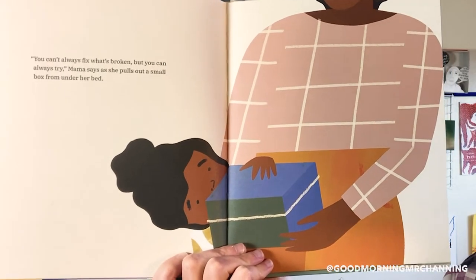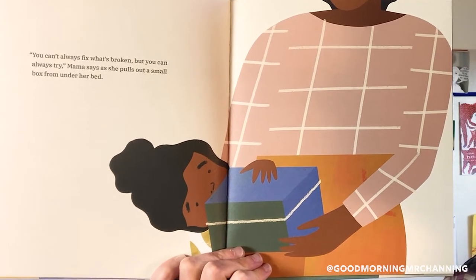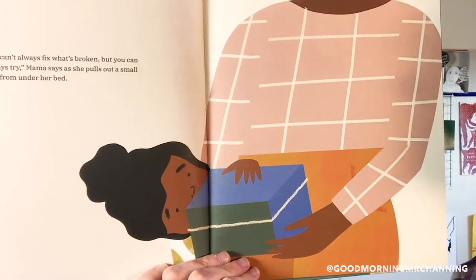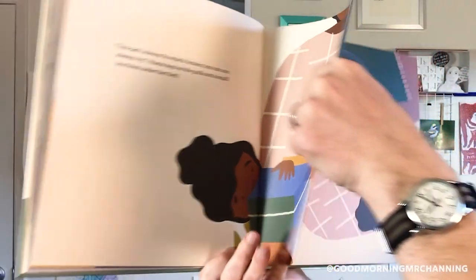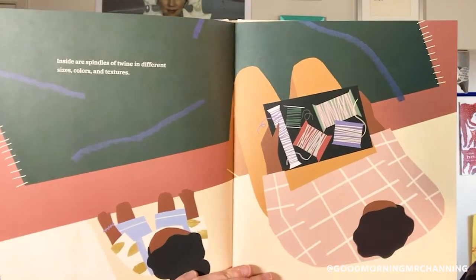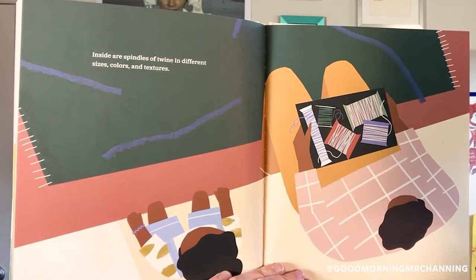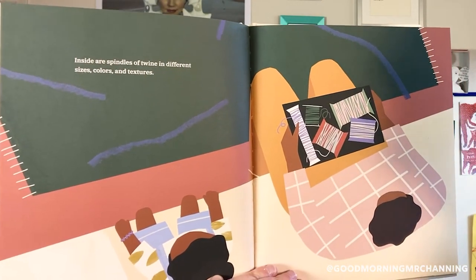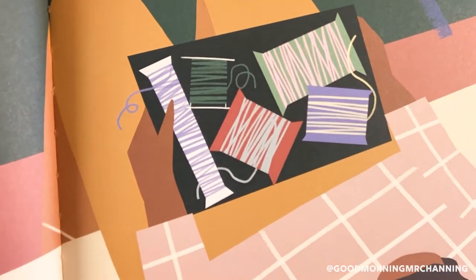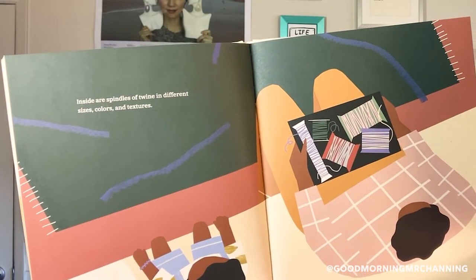It could be. This is a book. A lot of strange things can happen in books. What else do you think it could be? Let's find out. Inside are spindles of twine, a thick kind of string, in different sizes, colors, and textures. Different thicknesses, different colors. They feel different too.